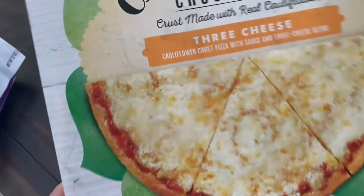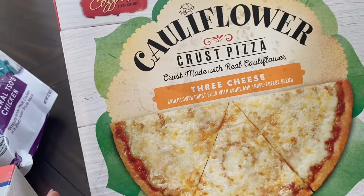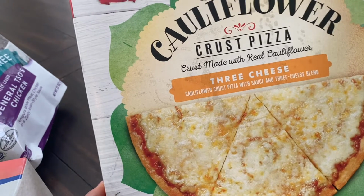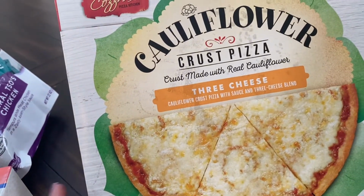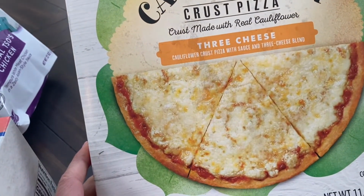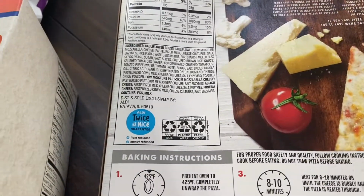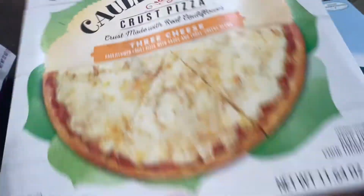Then we also picked up a couple gluten-free pizzas. The twins and I love cauliflower crust pizza. We have had the Trader Joe's one, which is delicious, and the Cali'flour brand. I also have the Target brand in the basement, but we haven't tried it yet, so we'll have to give that a try. And then this is the Aldi brand. So we will add some pepperoni or something to it because none of us are straight up cheese people. We want a little more to it, but it looked delicious. And the first ingredient is cauliflower, which is always a good sign. And this one is gluten-free. We'll see if we can get Daddy to try it with us or not.